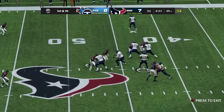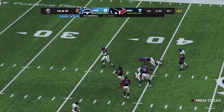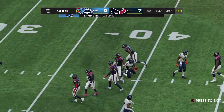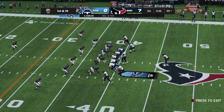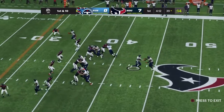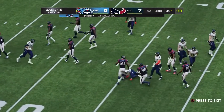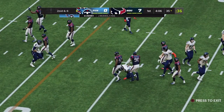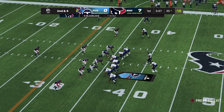Tannehill on first down. The completion good. This is Eric Ebron. And they'll get him down as he's inside the 40. So a 1st and 10 now in Houston territory at the 39-yard line. Tannehill going to turn and give this to Henry. And he'll power his way forward for about 4 yards there on the first down carry. 6 yards left on 2nd down.